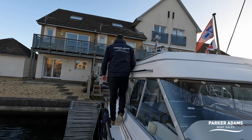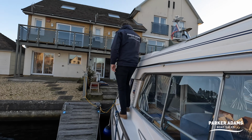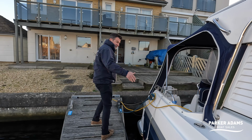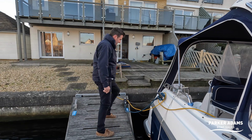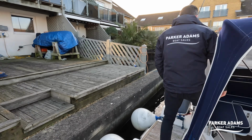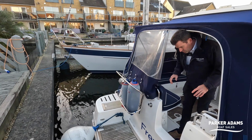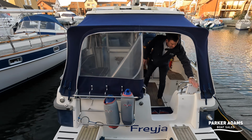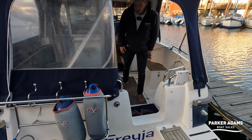Let's walk back round, and as you can see, what I also like is actually you can exit the boat from the side as well, so you can get on and off from the side, but it's just as easy just to jump back on again. And as we go into the cockpit, you can see it's got cockpit covers, usual fender storage that you get on Nimbus. It's even got an outboard mount as well, which is in addition.